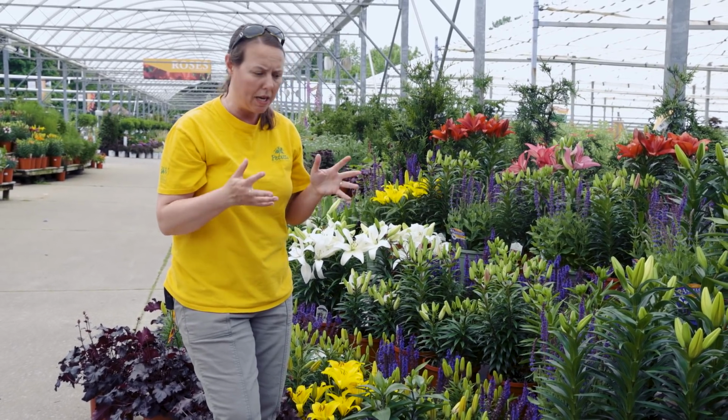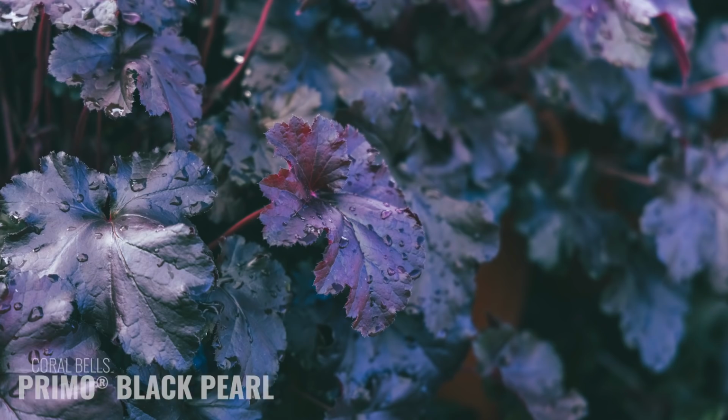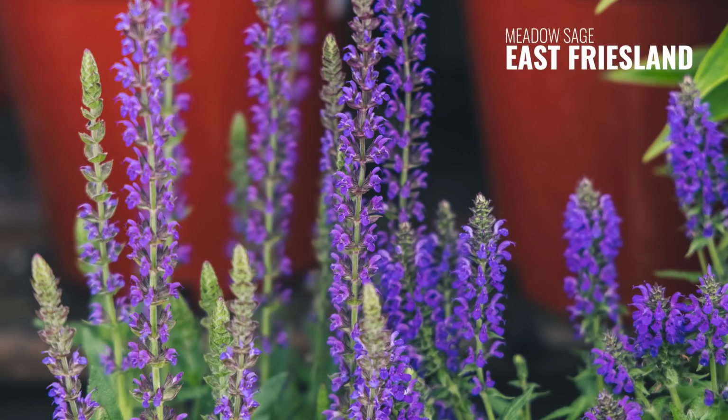So really combine them with coral bells like Black Pearl down here. You've got some meadow sage. I have Adora Blue and East Friesland Purple. They look gorgeous out in a sunny garden.